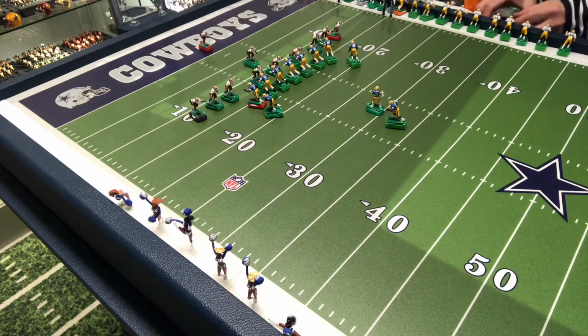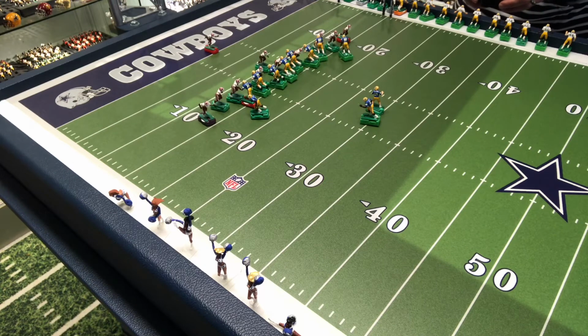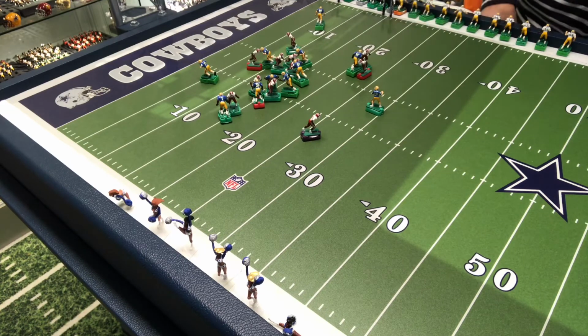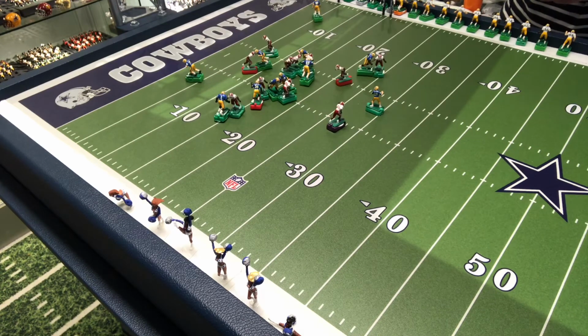Pittsburgh has it at the 14. 2 plays left in the game. They trail by 8. Number 13 has it. Quarterback back to pass. 89 is open. Gonna let it go a little while. It's already a loose stick. Try to see something better.